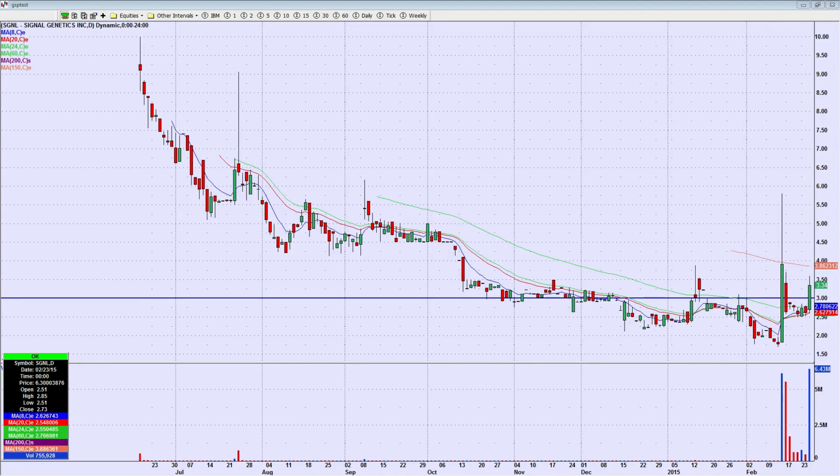Alright guys, the watch list for Thursday. I'm going to start with a cheapie, SGNL. A lot of volume today, 6 million shares, and it popped up to 3.59. This is actually more volume than it had the other day when it went up to almost 6. Nice support below, so I want to watch this one for a continuation of the bounce. SGNL.